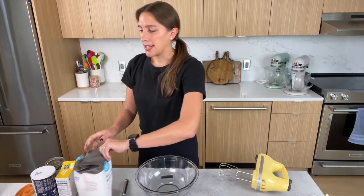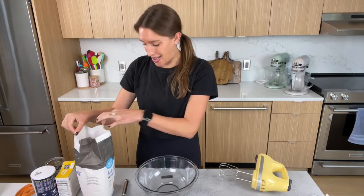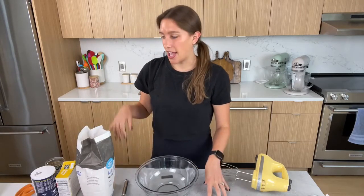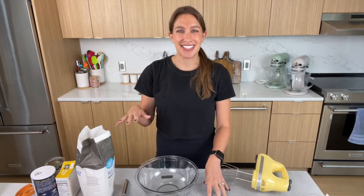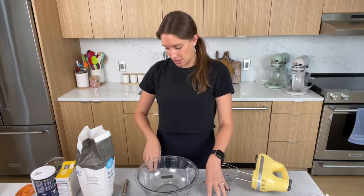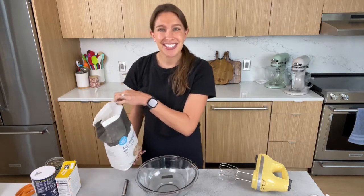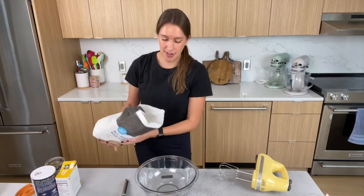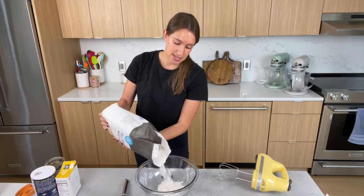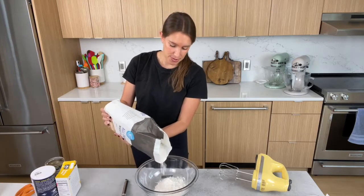So we're going to go ahead and get started. We're adding 1.5 cups of all-purpose flour, or about 195 grams. And because I'm such a fan of using a scale, I always include both the cup measurements and the gram measurements in my recipes. So I'm always trying to encourage you to do what you feel most comfortable with. But if you do have a kitchen scale, they're like $16, and I've had mine for years. It's a really great kitchen tool to have, and I highly recommend getting one if you don't have one already.